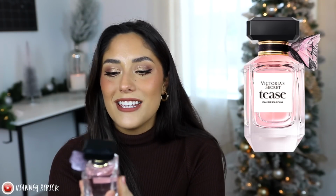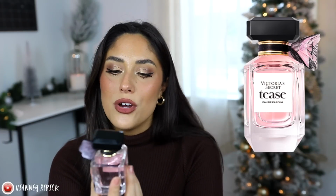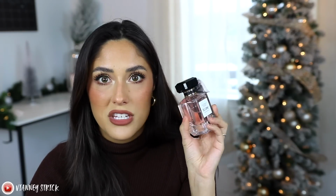This is kind of random, but I want to give a big shout out to this perfume. This is the Victoria's Secret Tease Eau de Parfum. I used to wear so much Victoria's Secret perfume as well as body spray, obviously, when I was younger. And this is actually funny, it has to do with my best friend. She always wears the spray of Tease. And so for Christmas, part of her gift was just getting her this perfume.